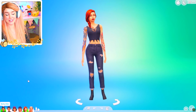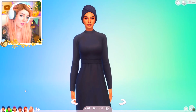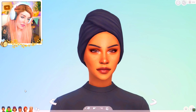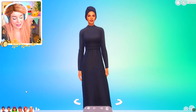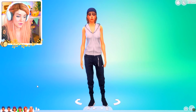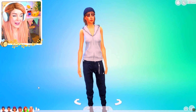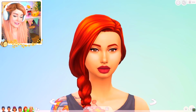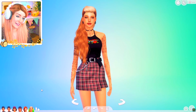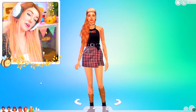And as a little reminder, we started off with Betty here. Here was the makeover that we went for with Betty. Then we moved on to Sailor here. And here is the makeover that we did with Sailor. And then finally, we finished off with Brooklyn. And here was the makeover that we did with Brooklyn. So which one was your guys' favorites? Go ahead and let me know in the comments below.